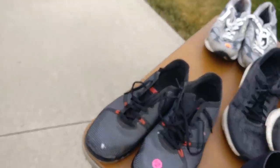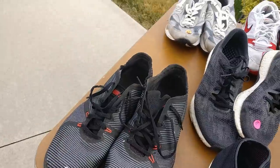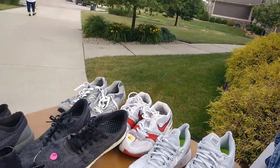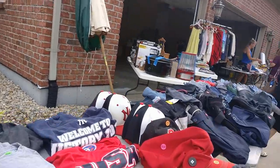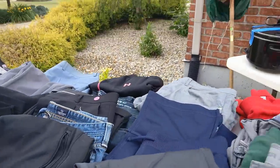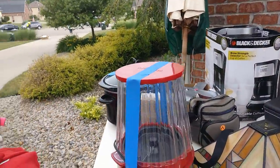Some shoes, these are like the painter's shoes. You can see the white paint on there. They were $2, which I guess is a fair price if you just wanted them. I don't have the time to be getting paint off shoes, so when I buy shoes, I want them to be pretty much ready, maybe just a wipe down, then I can list them. But it is a nice day and I'm really enjoying being out at these sales. Didn't get a whole lot of footage because I was just trying to rush through these.